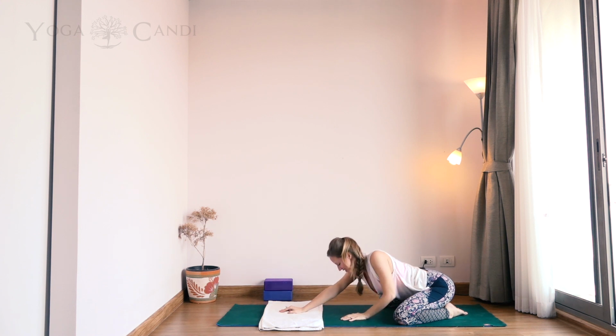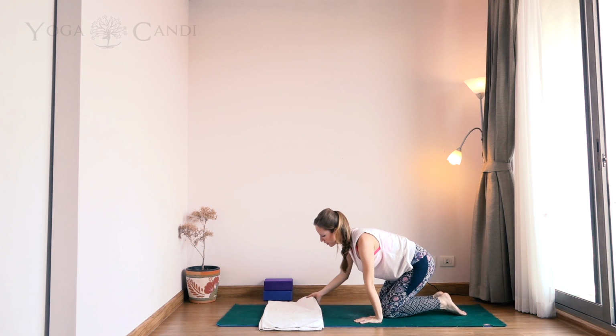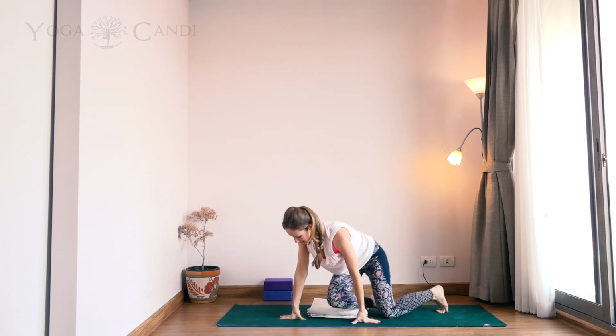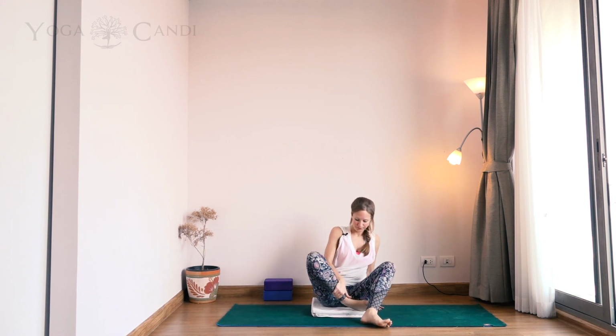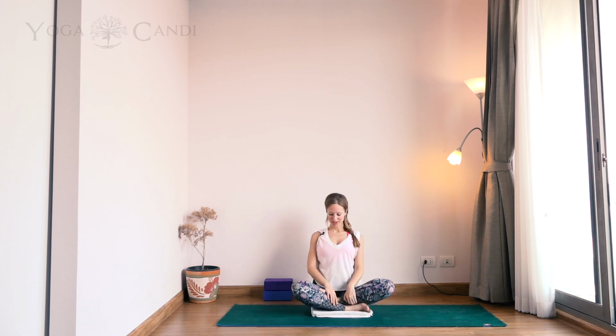Inhale, walk your hands back up towards the body. Bring your knees together and then just find a really comfortable seated position of your choice. Any seat that works for your body. Elevate your hips as much as needed. And we're just going to do a little bit of stretching before we end.